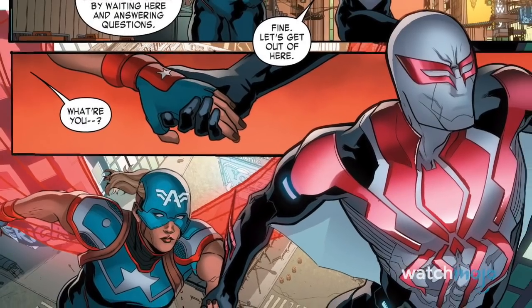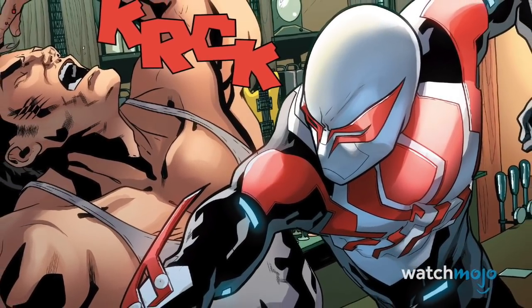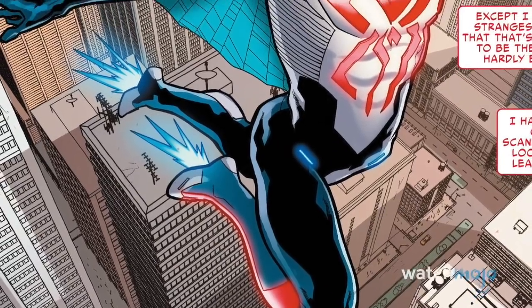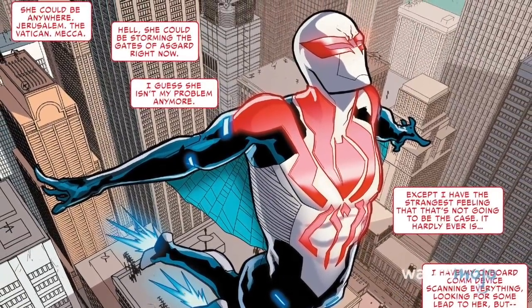The new duds definitely get across the idea of a futuristic Spider-Man, with a mix of red, white, and black helping the suit stand out from the original 2099 suit. The suit also has its fair share of bells and whistles, with thrusters in the boots augmenting his gliding ability and a variety of scanners to help him track targets.